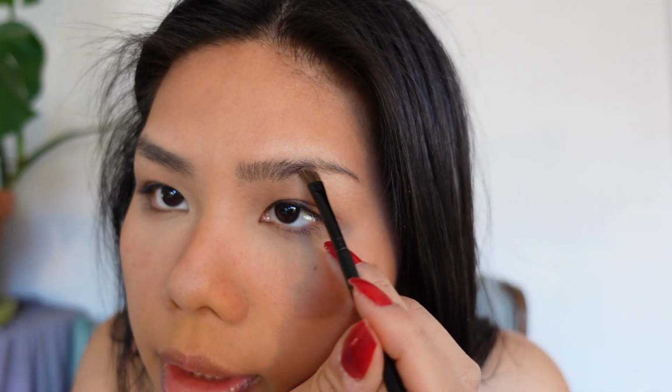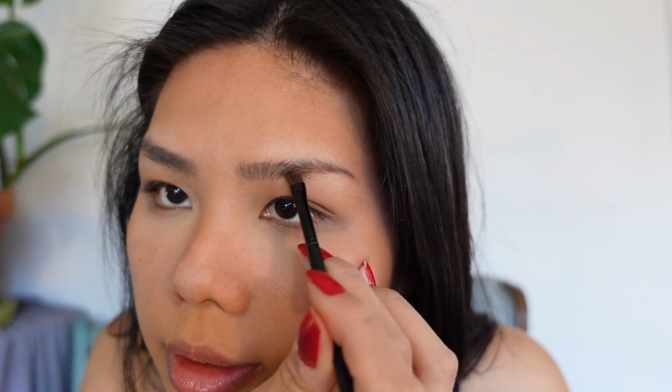Now normally I make my brows look really crazy, but today I am not really gonna draw them in. I'm just gonna use this color right here, which is like a contour color, and very lightly just fill in the tail a little bit.